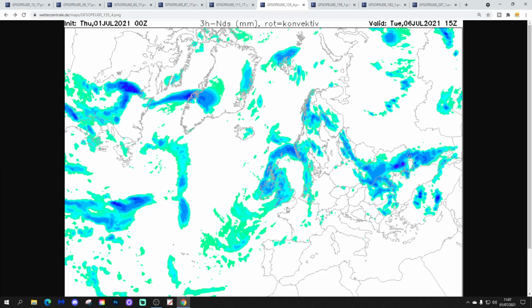Precipitation-wise, on Thursday, plenty of showers and longer spells of rain for the UK and Ireland, some of that extending through France in towards the low countries, possibly even into Denmark as well. Showers across Scandinavia and extending down the eastern side of Europe. There could be showers and thunderstorms.